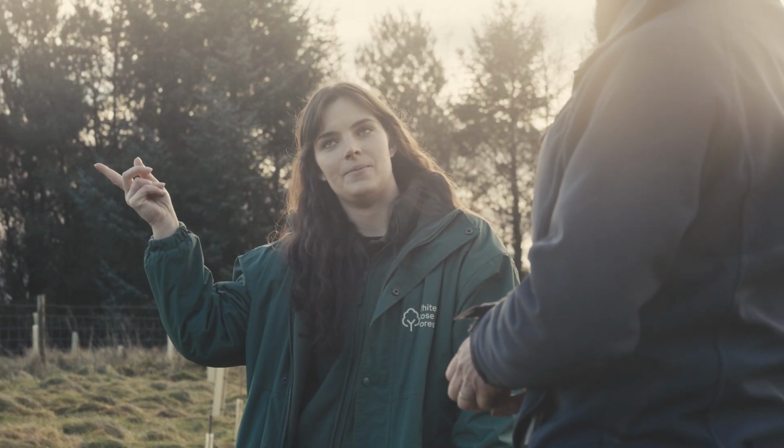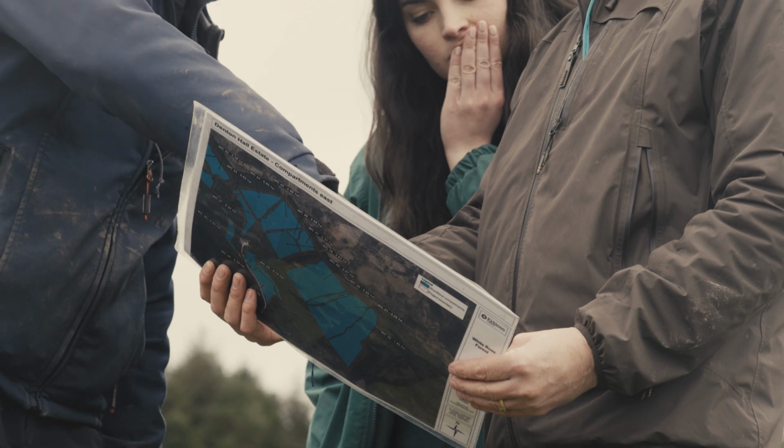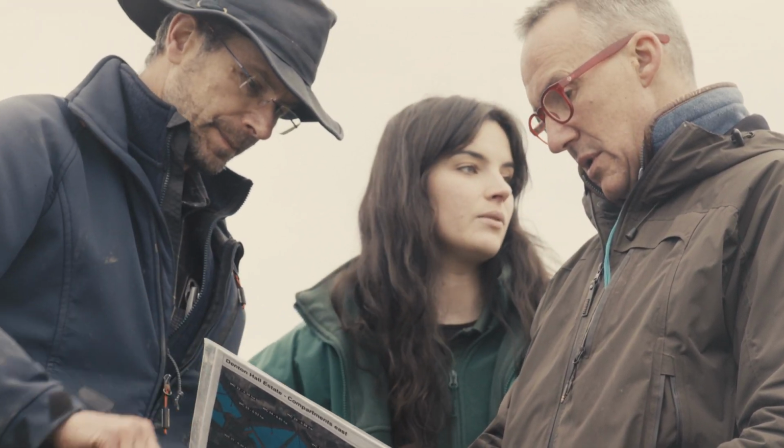We work primarily through Trees for Climate for the rural areas, and this is a really great flexible grant that's through DEFRA, through the Nature for Climate Fund. So Trees for Climate is able to fund various different parts of the woodland creation scheme.